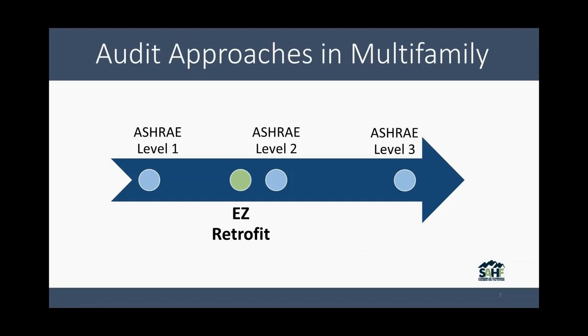So EZ Retrofit is an Excel-based audit tool, which is designed to be used by non-engineers or people who are not necessarily technical experts. Some of you may be familiar with the ASHRAE system for classifying audits. And EZ Retrofit is most comparable to a level 2 audit. It doesn't include the same level of review as is called for in a level 2, such as reviewing O&M practices, but it does provide detailed savings estimates and installation cost estimates for the 10 systems that it addresses.